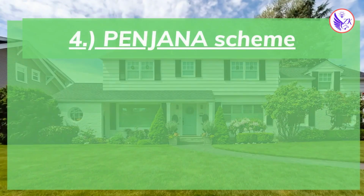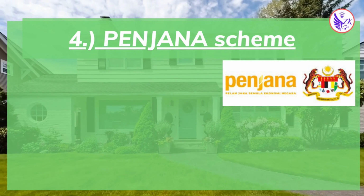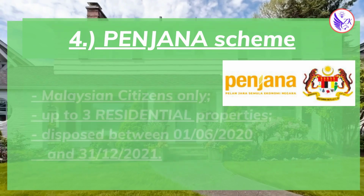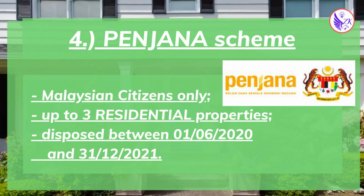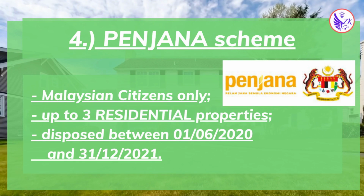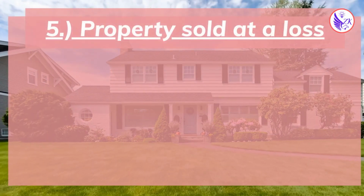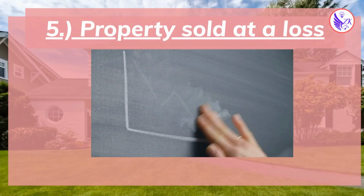Next, under the Penjana scheme initiated by the Malaysian government, there is a RPGT exemption for Malaysian citizens only up to 3 residential properties disposed between 1st of June 2020 to 31st of December 2021. Lastly, you won't be charged for any RPGT if your property is sold at a loss.